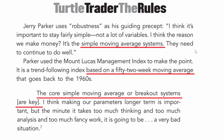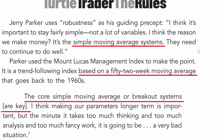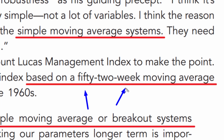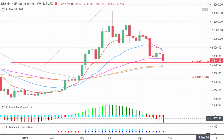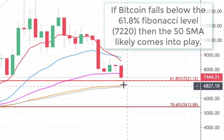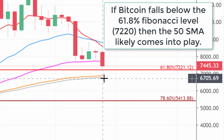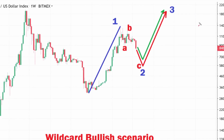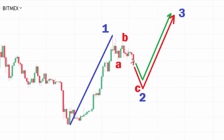So Jerry Parker said that he quite likes to use the 52-week moving average, as you can see here. He said this in the book by Michael Covel on Turtle Traders. So that is a level that I do keep an eye on, the 50 simple moving average on the weekly time frame, which puts it, I think, more or less at 6,700 there. And if those levels hold, then it's quite likely we might see wave 2 of the wild card scenario completing there.